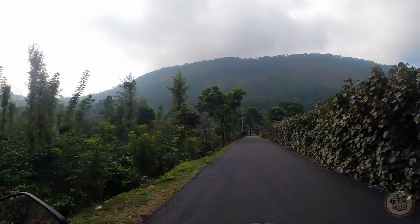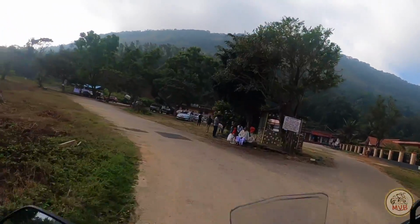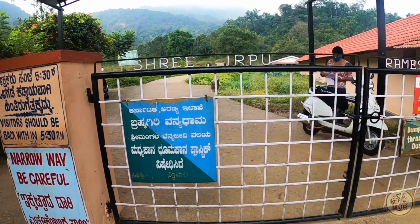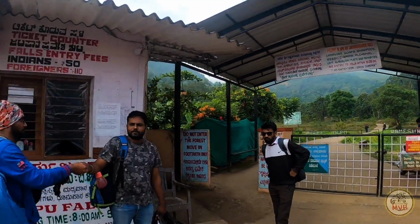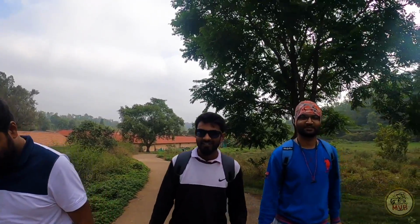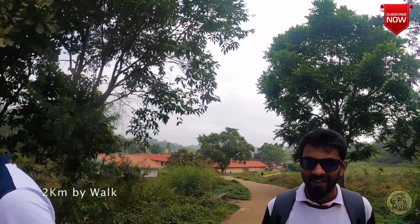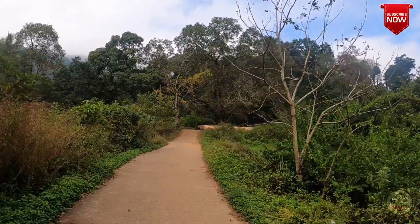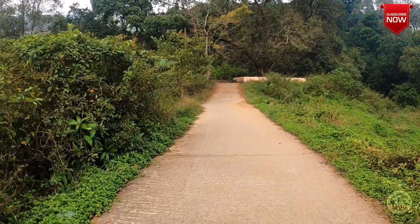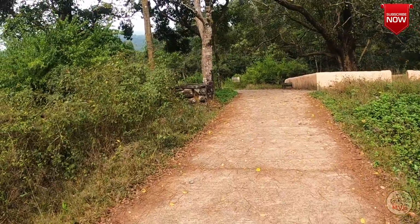Okay, so we are here at the Irpu Falls. Destination. And the time is 9:45 a.m. Obviously 6:30, around 134 kilometers. So this is the way for Irpu Falls.